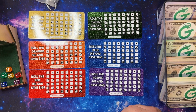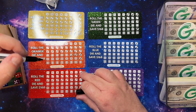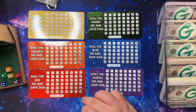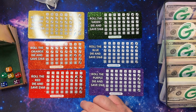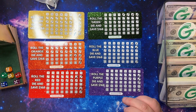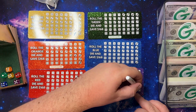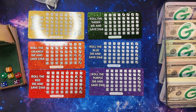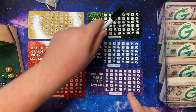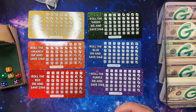Okay. So now I need my dry erase marker. There it is. So yellow, we've got 6. And these are not in order, but that's okay. Orange, we have 6. Red, we have 2. Green is 1. Blue is 4. And purple is 5. So purple has had 5 different numbers, and green has rolled a 1 almost every single time. Funny how that works.